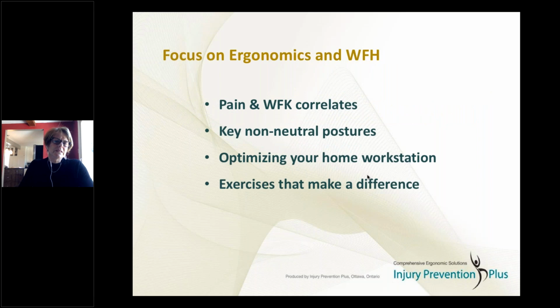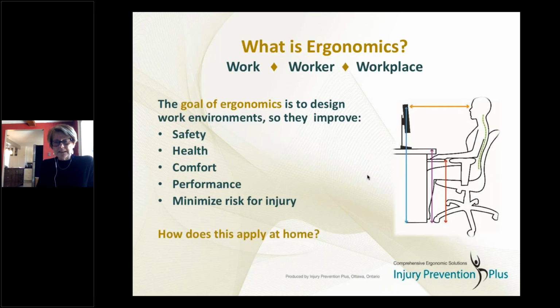Okay, so today the focus is obviously ergonomics and your home office. Some of these things you may be able to apply to your office at some point in time. Hopefully we'll get back to the main office in a number of weeks or a month. We're going to talk about correlates between pain and working from home. We're going to talk about key non-neutral postures that can cause difficulty and can cause pain. We're going to talk about how to optimize your workspace at home, whether you have a dedicated space or not, and exercises that really can make a difference and how often you should do them. So that's the focus today.